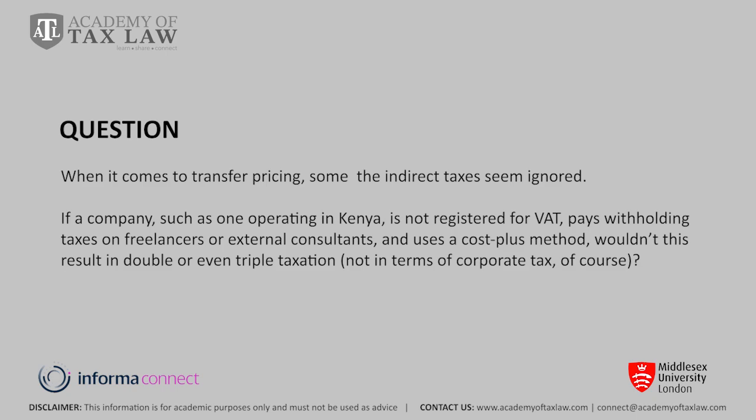So let's take the scenario that you've provided of Kenya, and to illustrate this, we're going to use an example. Let's imagine there's a company that provides services to its related entities in Kenya operating a cost-plus pricing model. The company engages with freelancers or external consultants to support its operations, but it is not registered for VAT. This introduces, obviously, a fundamental issue. Without the VAT registration, the company cannot charge VAT on its services, or it cannot reclaim VAT on any goods and services that it procures or buys. As a result, the VAT it pays becomes an additional cost that it has to absorb.